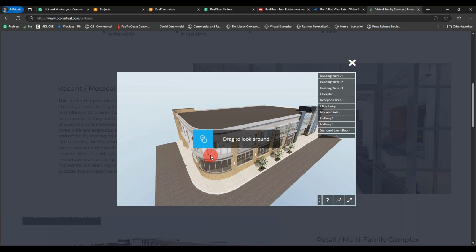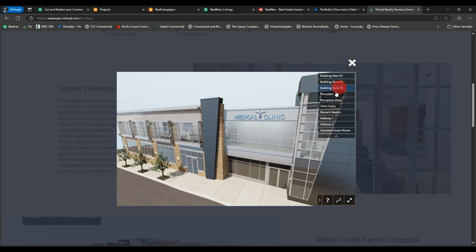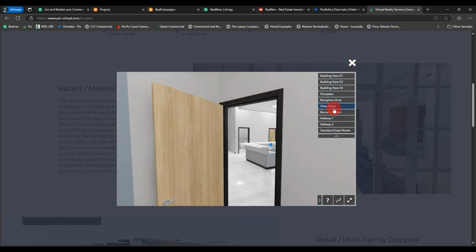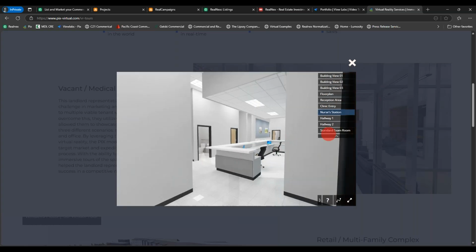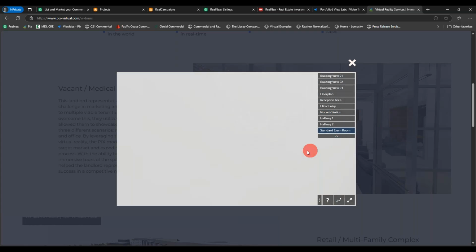And then you can send this out to them, so it's completely bespoke to them. It's completely branded to them. So here's a medical clinic. Here's what it would look like, Dr. So-and-so, if you put your medical clinic in here. Here's what the nurse's station would look like. Here's what a standard exam would look like.